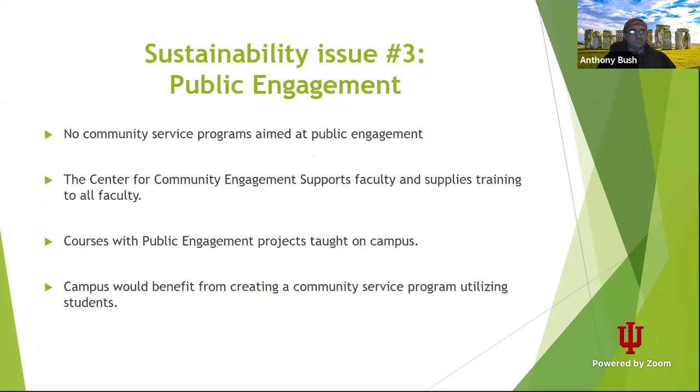Sustainability issue number 3 relates to public engagement. According to Dr. Gail McGuire, director of the Center for Community Engagement at IU South Bend, there are no community service programs aimed at public engagement and serving the South Bend area community. However, the Center for Community Engagement does support faculty and supplies training for all faculty. There are also courses with public engagement projects taught on campus.